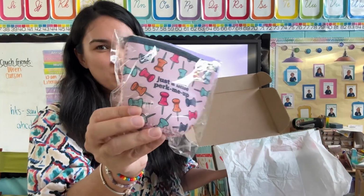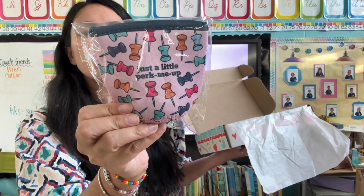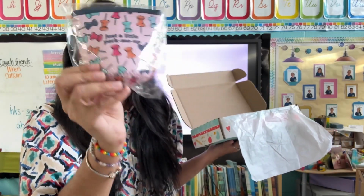You're gonna get a brand new coffee koozie. This one says just a little perk me up with all these cute different colored push pins. Perfect for keeping your drink cold.